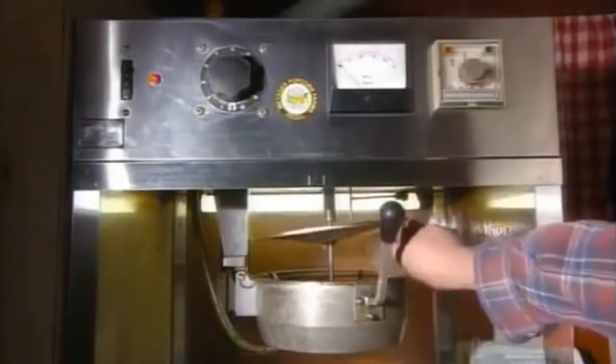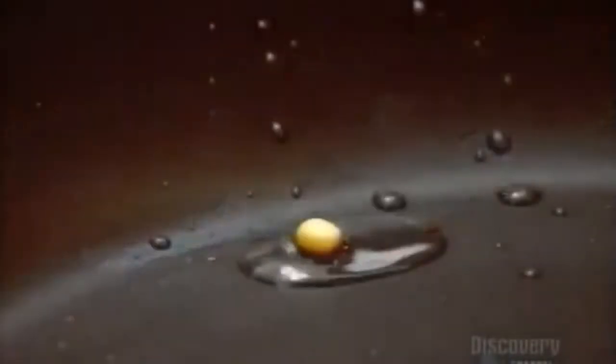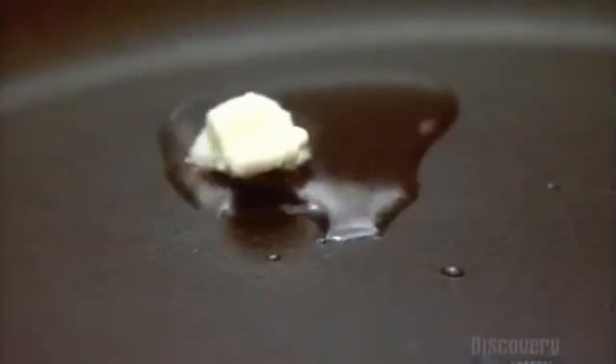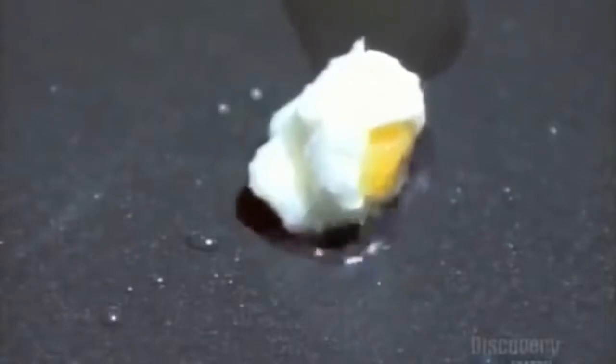He pours in 250 grams of kernels along with some oil. As the pot reaches 230 degrees Celsius, the water in the kernels starts to steam. As the pressure builds, those kernels explode and turn inside out. This reveals the starchy part of the kernel and creates a white fluffy puff.